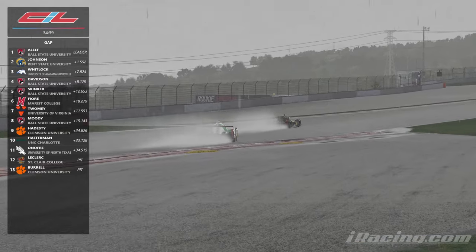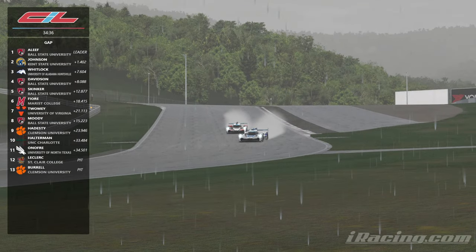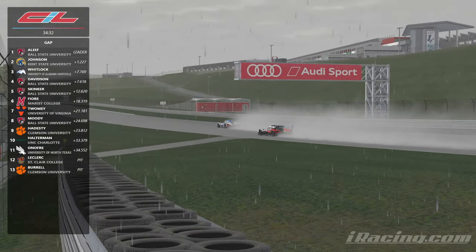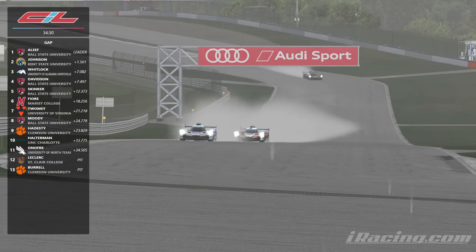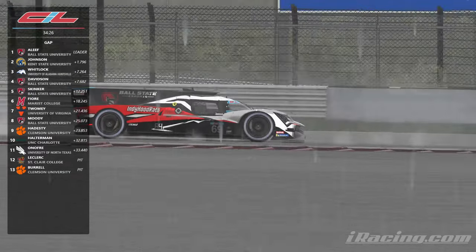Down into the corner. We're watching Edwin Onofre as that battle's unfolding. Yeah, we're going to be back on that. It's Ryan Whitlock still within threat of Cale Davidson. Half a second there for that battle, and we'll see how that plays out over these coming laps.